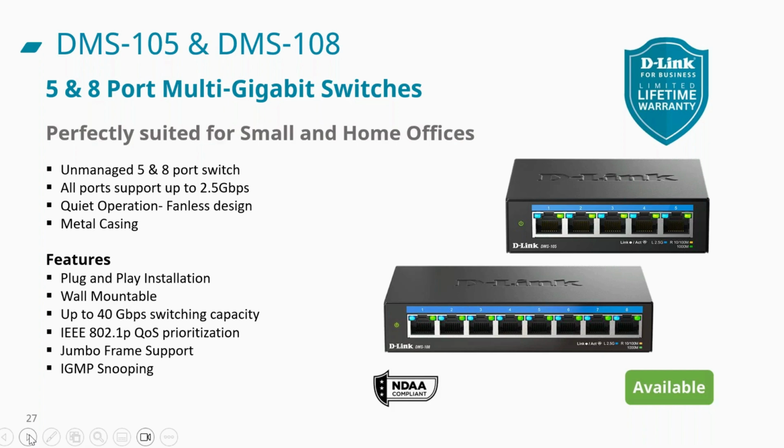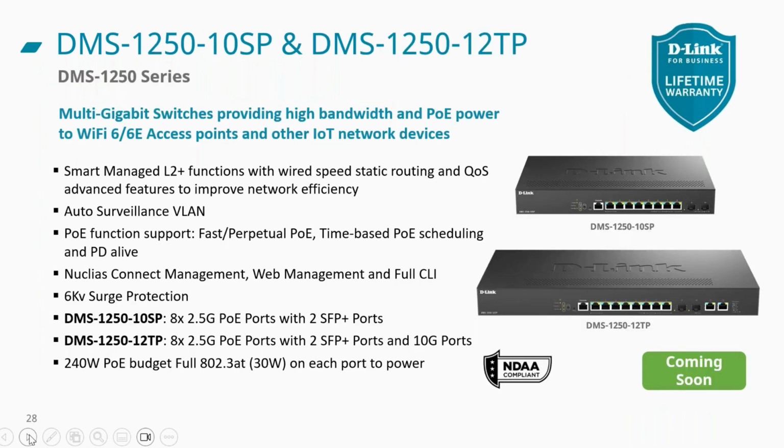So anywhere that I may need to provide multi-gigabit access for, again, desktop systems, POS terminals, NAS, anything that may require some additional data throughput, these devices are great. Obviously, they're fanless, and they're very, very cost effective. These particular devices are available now.